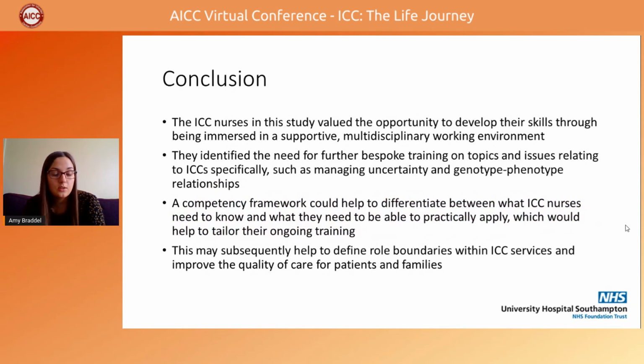So this is to conclude. The ICC nurses in this study valued the opportunity to develop their skills through that immersive learning environment, and really having lots of support from their colleagues within the wider multidisciplinary team. They identified the need for further bespoke training on topics and issues relating to ICC specifically, such as managing uncertainty and developing genotype-phenotype knowledge.